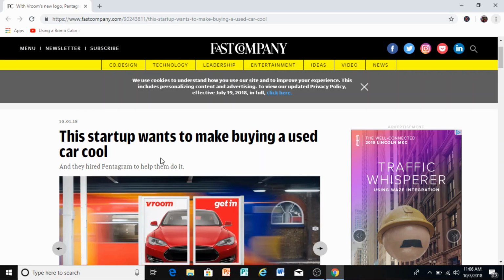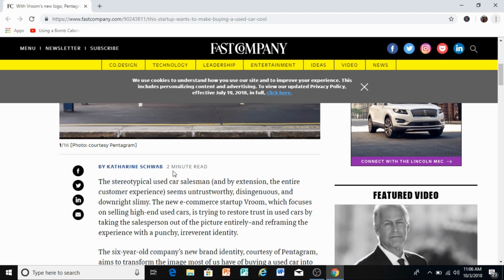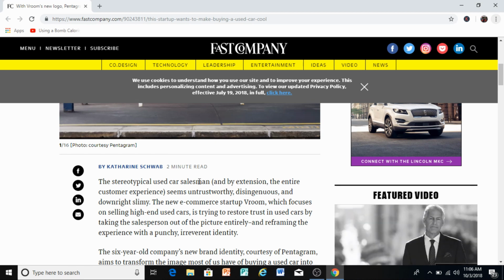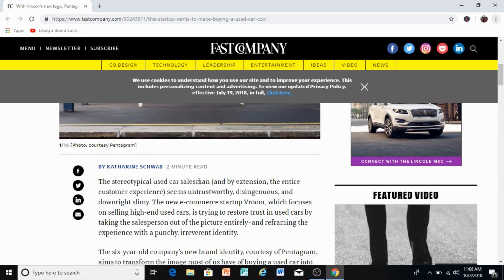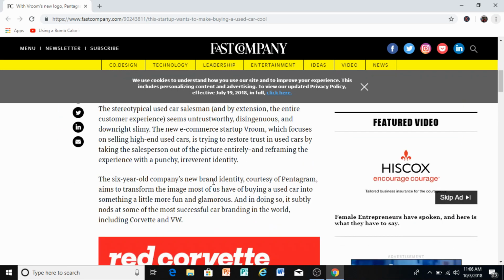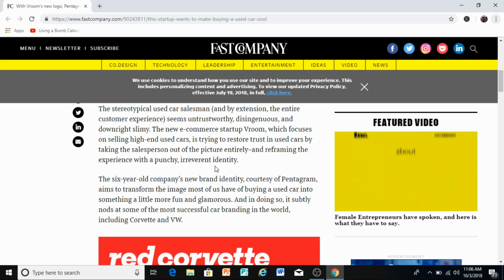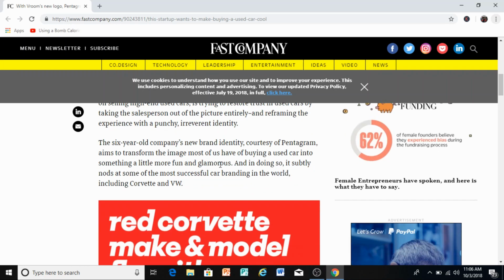Alright, so this is an article by Fast Company called "This Startup Wants to Make Buying a Used Car Cool," and they hired Pentagram to help them do it. By Catherine Schwab. The stereotypical used car salesman, and by extension the entire customer experience, seems untrustworthy, disingenuous, and downright slimy. The new e-commerce startup Vroom, which focuses on selling high-end used cars, is trying to restore trust in used cars by taking the salesman out of the picture entirely and reframing the experience with a punchy, irreverent identity.